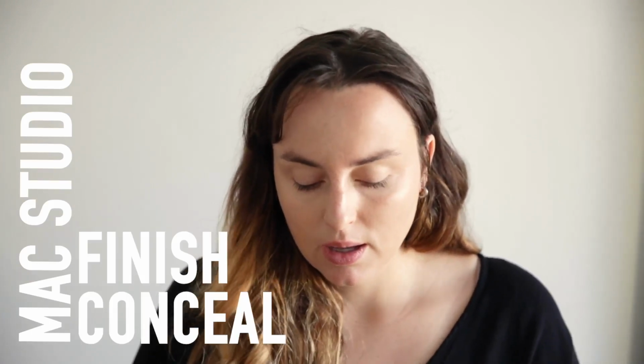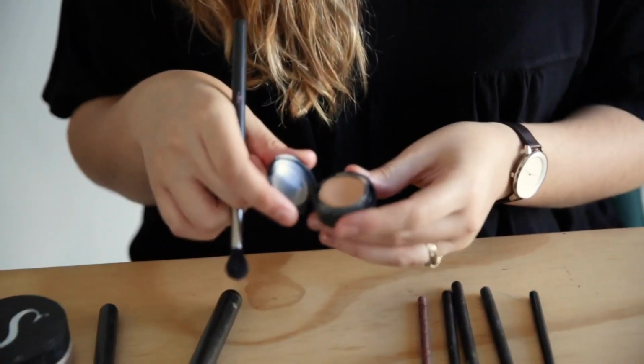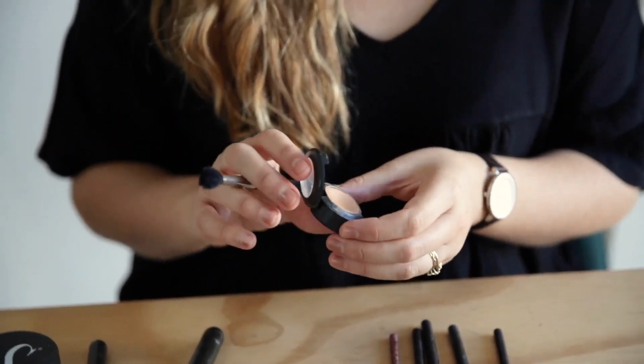Depending on the level of my soggy, saggy eyes, sometimes I do go in with my MAC Studio Finish concealer. This colour is a bit dark for me though, so I often don't use it. It's the NW25, so it's a bit darker than I usually use, so I'll probably use this in the summer. Or what you can also do is just get yourself a concealer and put it underneath your eyes or in the areas that you need.